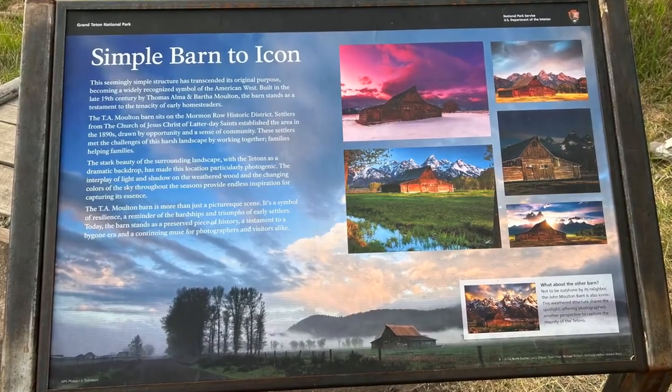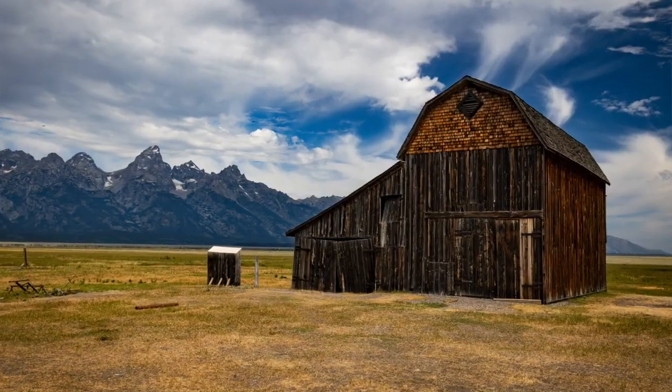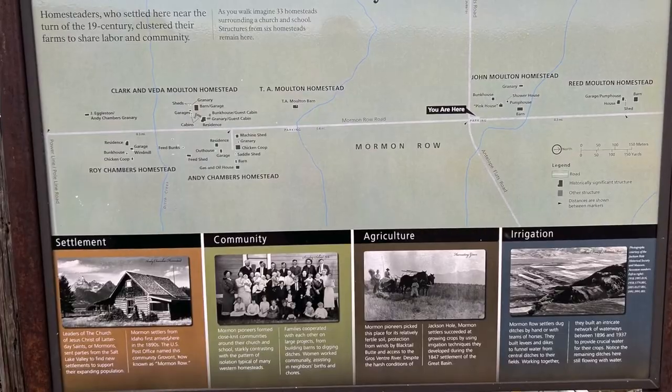So this is the famous Moulton Barn, and this is the most visited and most photographed man-made structure here at Grand Teton National Park, and it is quite stunning. The rustic barn look with the Tetons in the back, and it's really spectacular at sunrise, the lighting on it. And so this was built in the late 1800s by settlers who were followers of the Church of Jesus Christ of Latter-day Saints, and they came here to settle this area in this rugged terrain. They built this little community, and this section of the park is called Mormon Row.